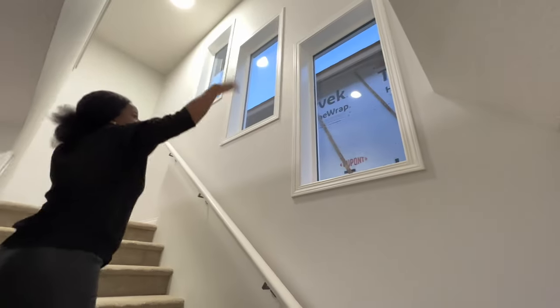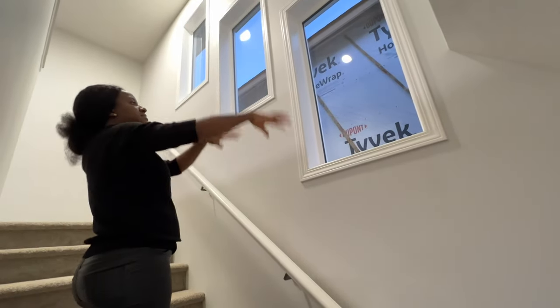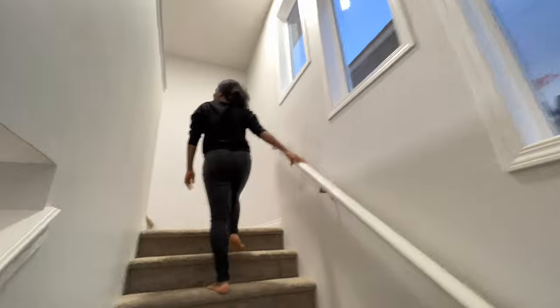I don't know what I'm going to do, but I'm definitely not going to use blinds here. I'm probably going to put those decorative details that will make it look like frames, which I can't wait for. But I'll show you what it looks like.